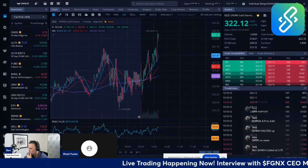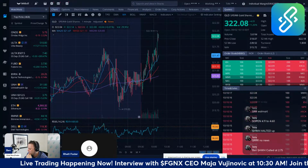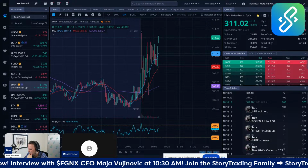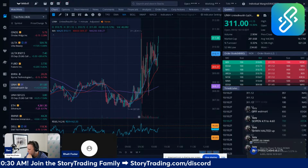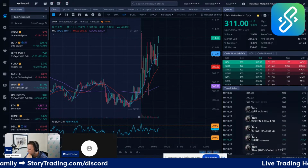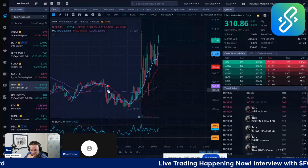Let's see, UNH maybe next. I'm selling one more of these gold contracts. I only have 4 left, and I still have a bunch of common shares. UNH. Maybe I'll add more to these UNHs. I'm up on them too. $3.16 entry. They're now $3.85, but I only have 5 of them. I'm not going to make money on that, guys.